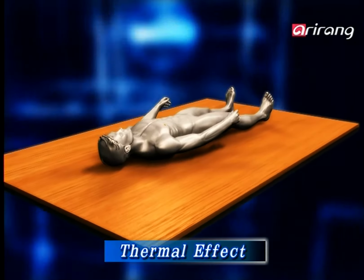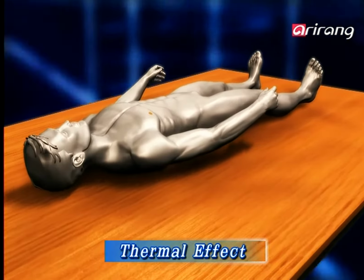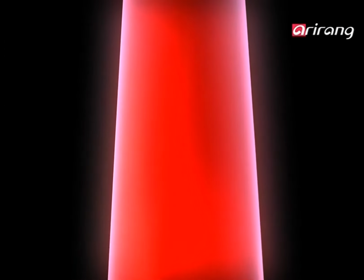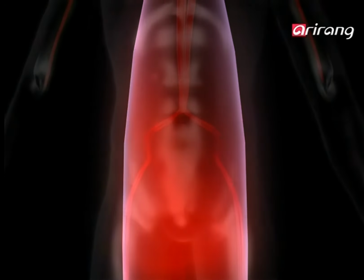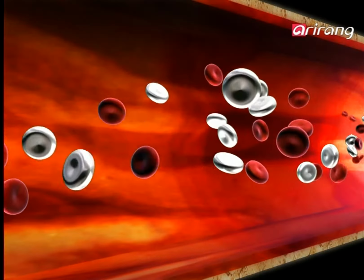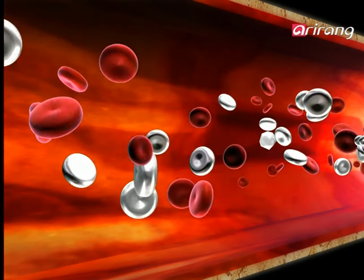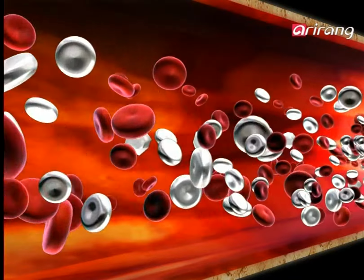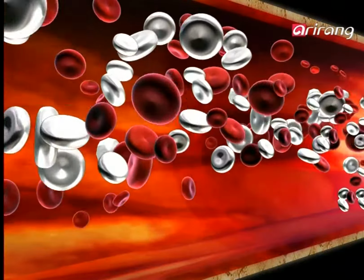Let's find out about the principles of blood circulation as a result of thermal effects. When the Ondol increases temperatures inside the body, the blood veins expand and stimulate blood circulation, sending nutrients throughout the entire body. Also, a significant increase in red corpuscles and hemoglobins can be detected as a result of thermal stimulation. The increase in blood helps circulate oxygen and other materials in the blood to various parts of the body quickly.